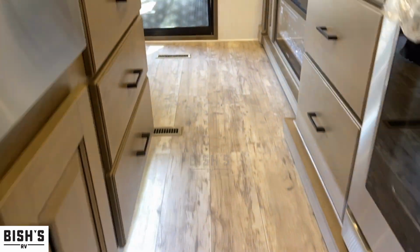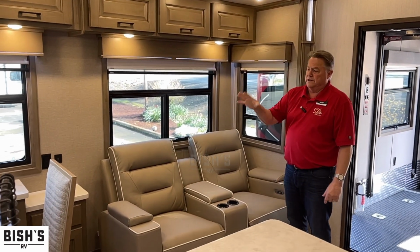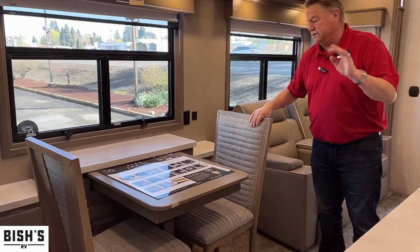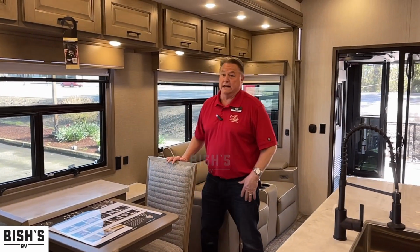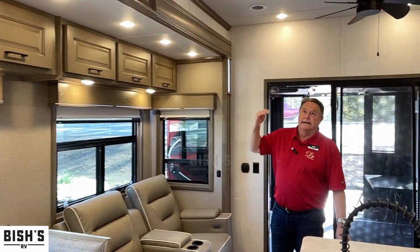Notice the theater seating, that's power. The MCD dual roller shades, the dinette table that pulls out, 2 more folding chairs in the closet, storage at the dinette area as well, solid surface countertops. This could be used as a desk area. Again, more cabinets above there. Nice ceiling height.